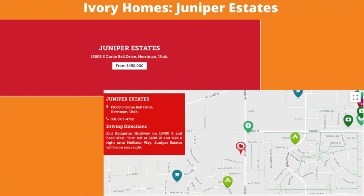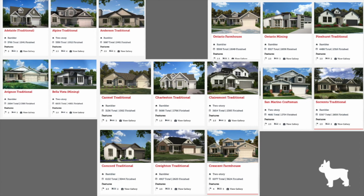Okay, so Juniper Estates by Ivory Homes is located in Herriman, Utah as well. These ones are going to be starting in the 450s. As we look at these floor plans, the base ones are sitting around 3,000 square feet. But these are going to get a little bit of a lot as well, and they go all the way up to 6. I think there's one floor plan that's in the 7,000 square foot range.